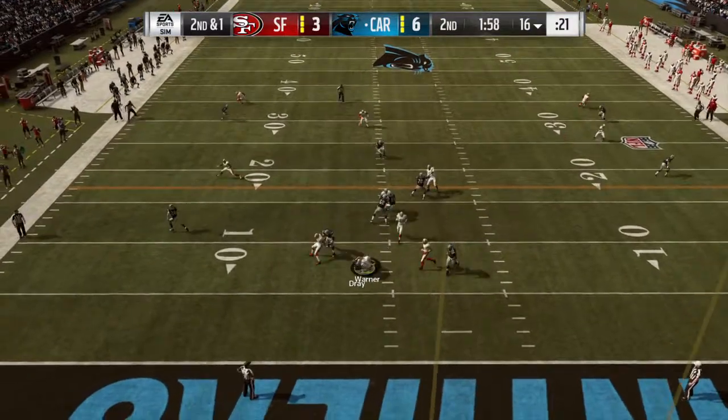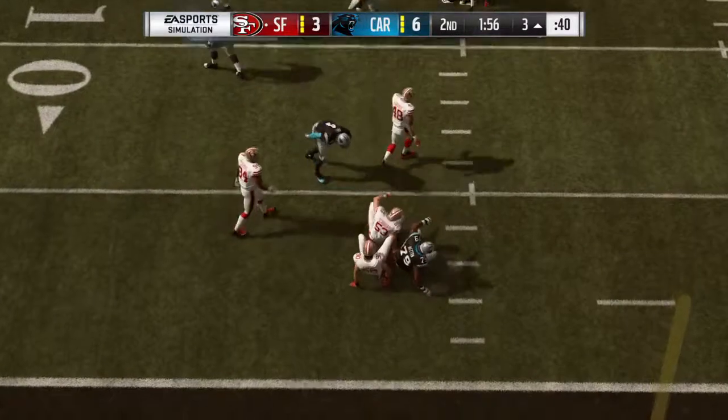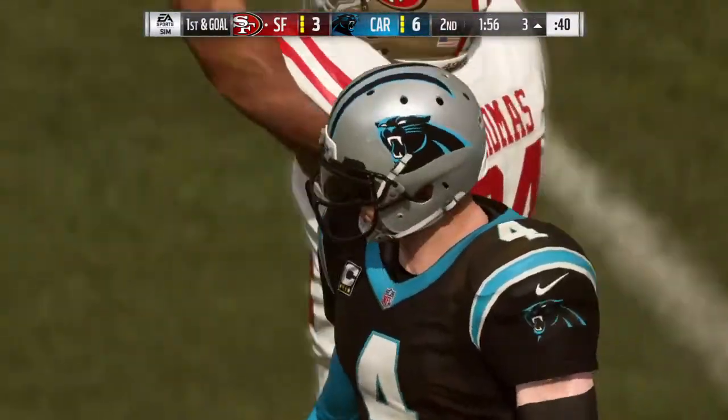From the shotgun, he'll look to throw. Nowhere to go here. He lost the football. And this is going to be 49er football.